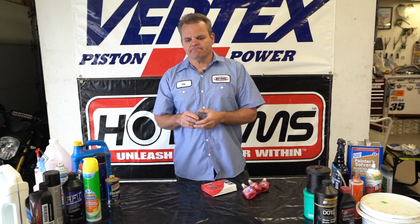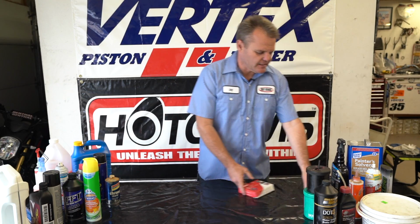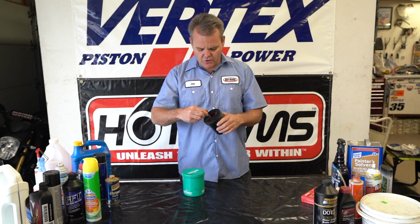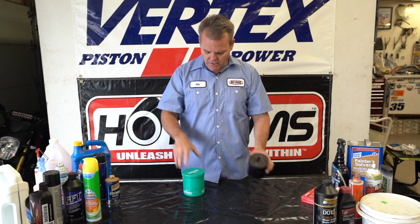We'll use those a little bit. I don't know why we'll use them. It's just a little bit easier, with the paste on there. Something like that. Grease. This is Silcoline grease. We always cut a hole in here so you can stick your little brush in here and just pull out how much you need.